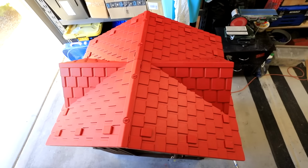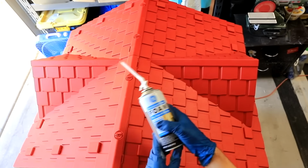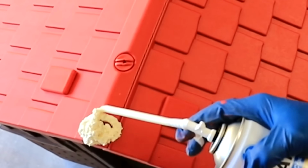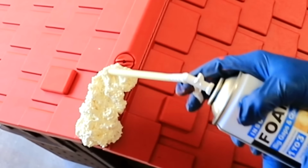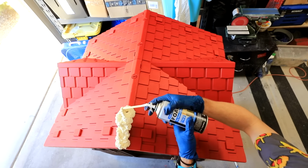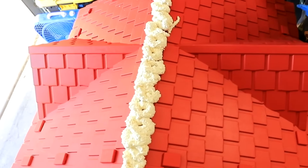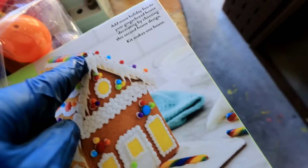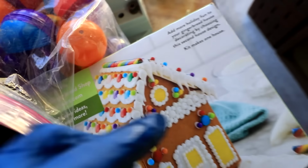Okay guys, so now we're gonna go in with this insulating foam. We're gonna make the frosting that goes on top of the gingerbread house. I've never used this before, so this is gonna be interesting. I definitely need to put on my mask.